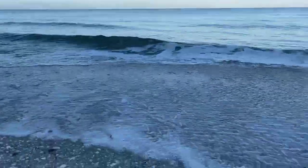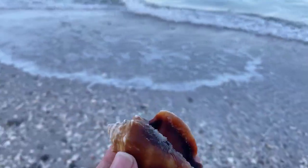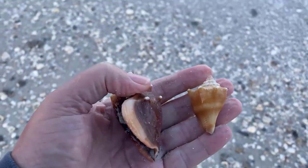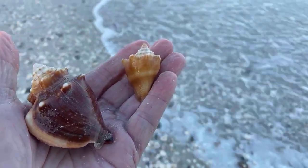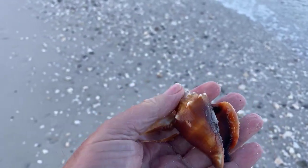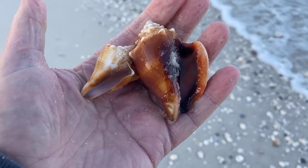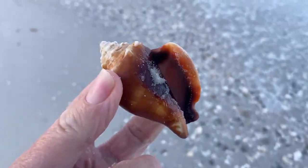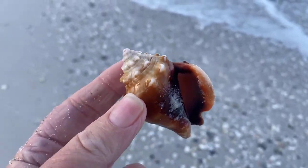As usual, seeing lots of little fighting conchs along the beach. Lots of little Florida fighting conch shells, all different sizes and colors. The Florida fighting conch. Very common, very popular shell with our visitors and residents. They are beautiful shells. I always say this probably winds up in the most suitcases when people go home. This is probably the most collected seashell in Southwest Florida.